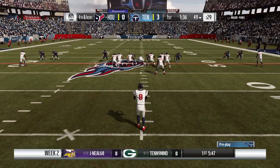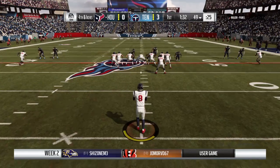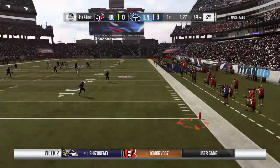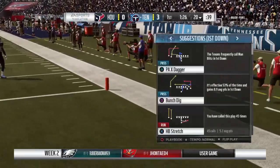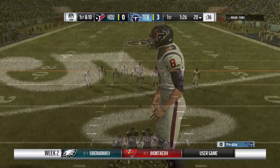The Texans send the punter out as he's on to punt for the first time this afternoon. He was called on 3 times in the win last week as his first one here's away. And a little too much mustard on that one. It hits a couple yards into the end zone. A missed opportunity there maybe to pin him back.